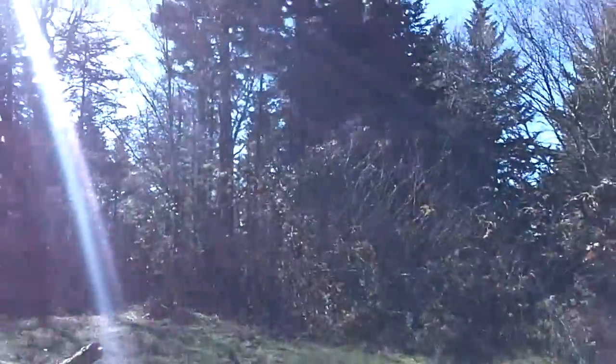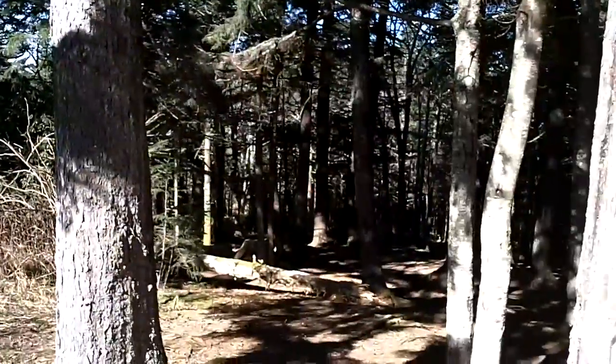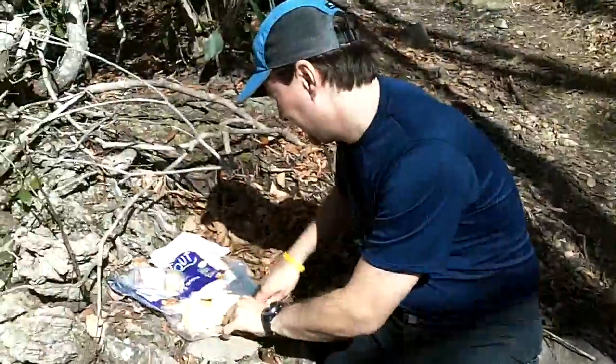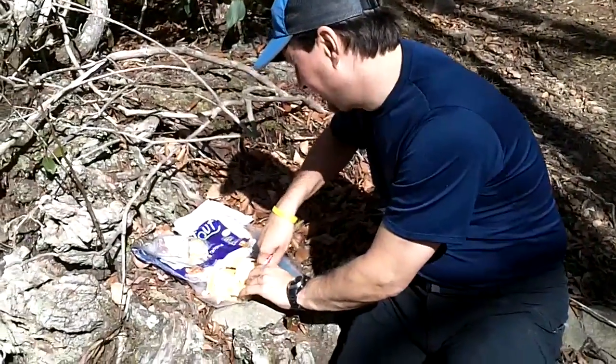Beautiful day. If we can just get our other friends to stop primping over there and come and hike with us, we'll be ready to go. All right, this is lunch. This is our chef preparing lunch on the trail.